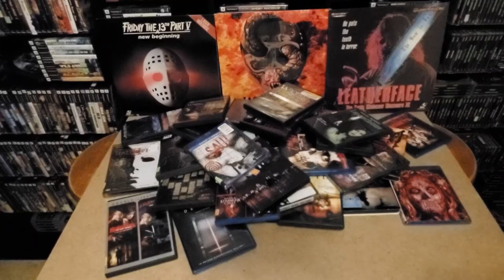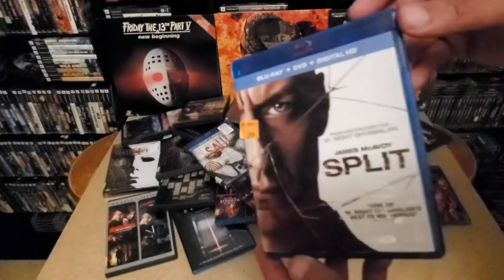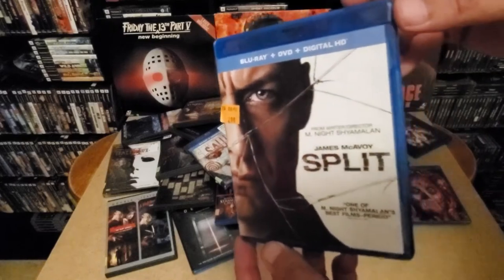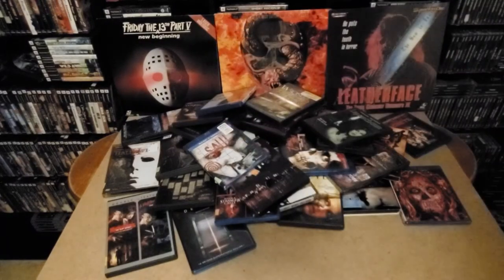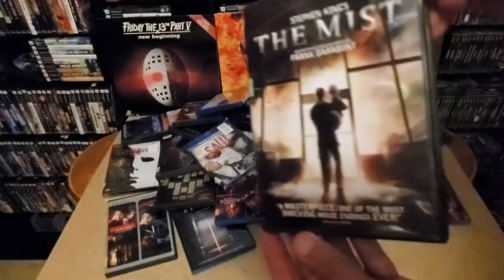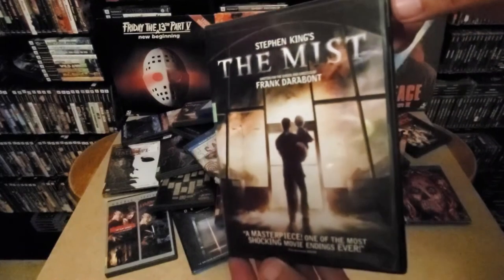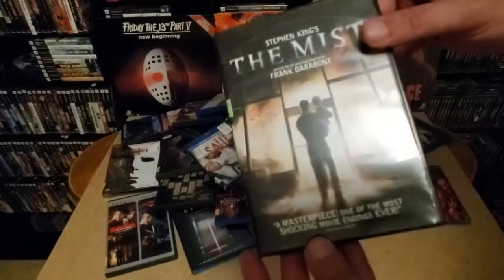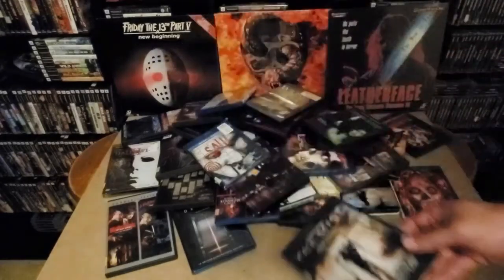And then we have M. Night Shyamalan's Split. Really cool flick. Definitely enjoy that. That's basically Unbreakable Part 2 right there. Next up we have Stephen King's The Mist. Cool grocery store horror flick. Absolutely amazing ending to that.